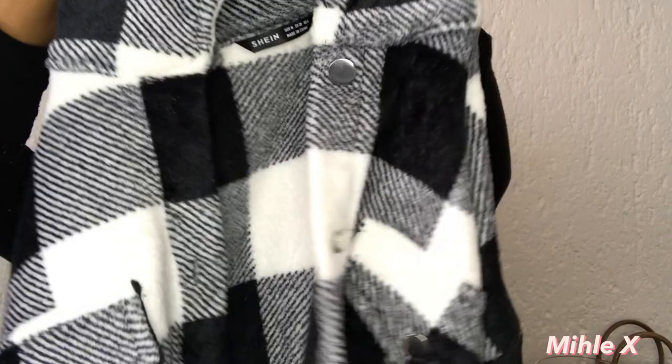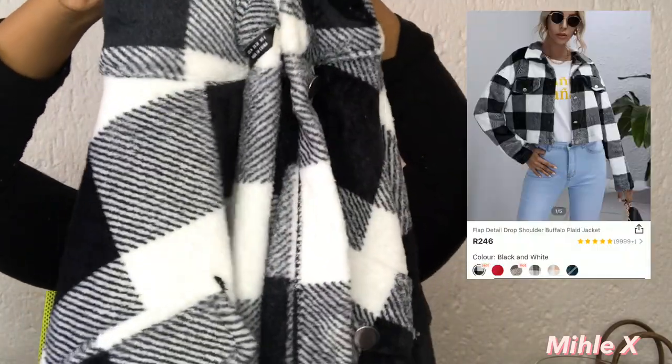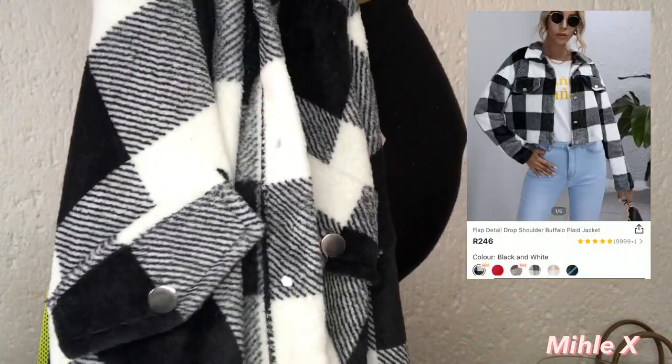Okay, thirdly, I'm gonna show you this jacket. It feels so good.